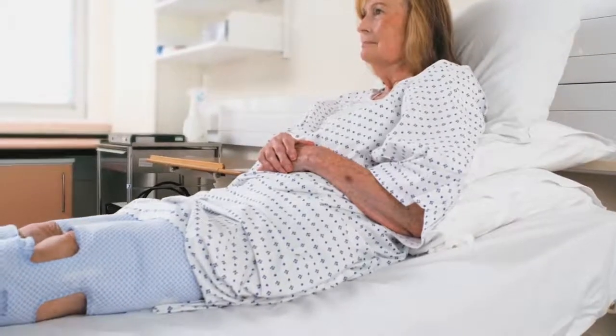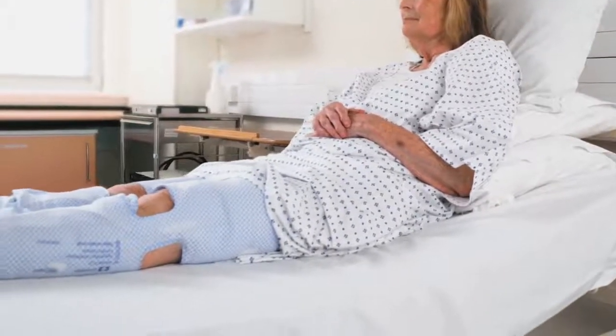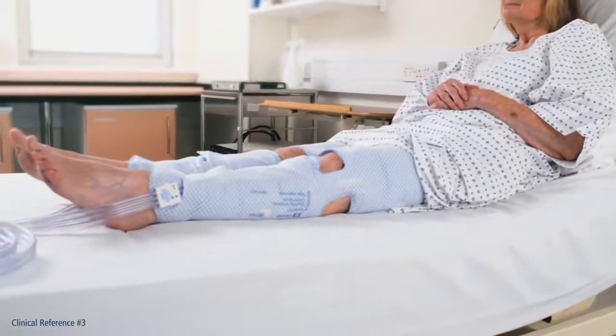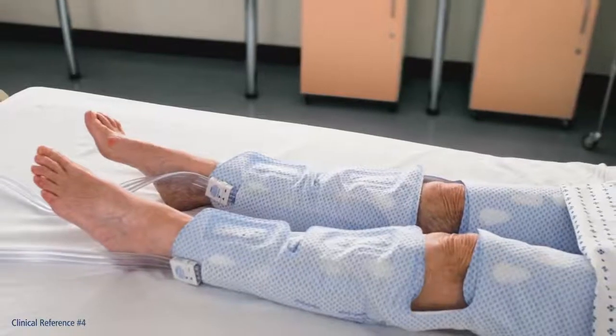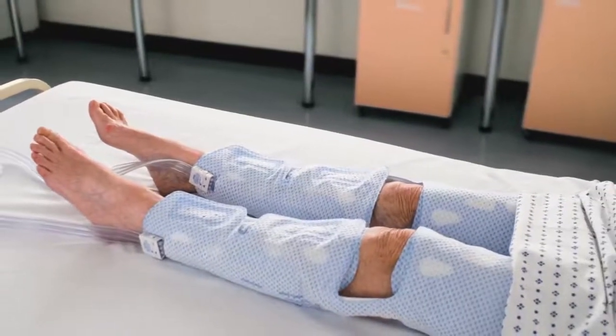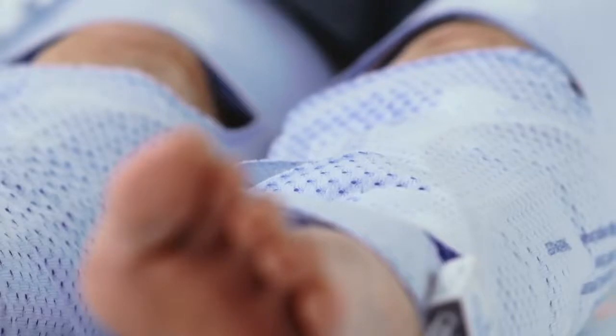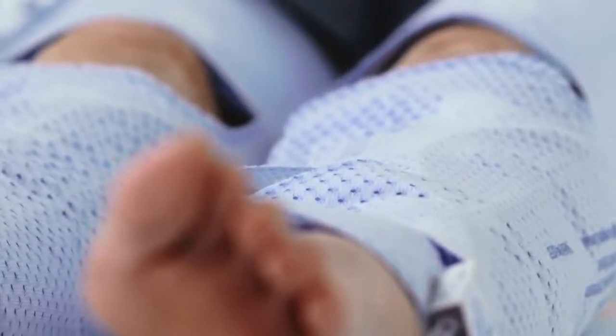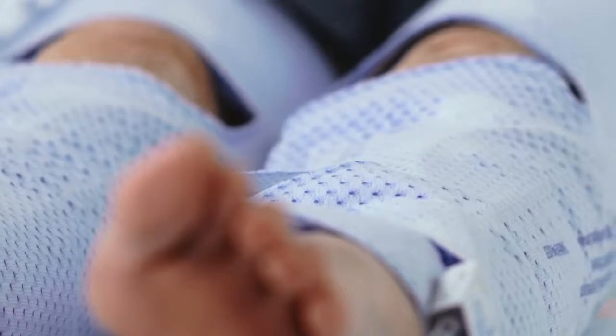By compressing circumferentially, the sleeves squeeze fully around the patient's legs, increasing fibrinolytic activity and collapsing valve cusps, where fatal blood clots can form. The sleeves also compress alternately, one leg at a time, to mimic the action and hemodynamic benefits of walking.